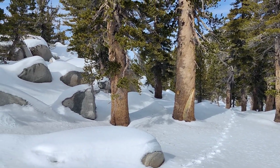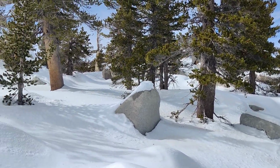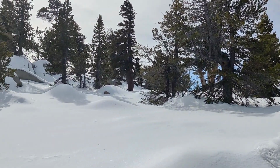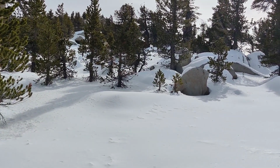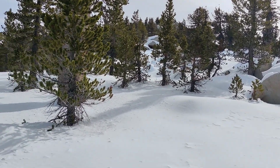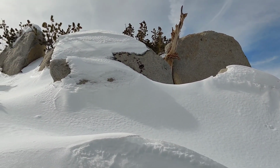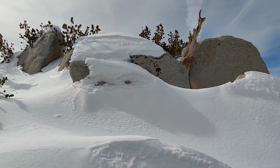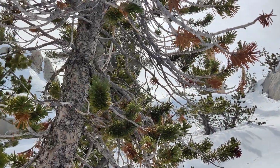Nobody has been here since the snowstorm last weekend. Look at this snow. Virgin snowland. I'm going to Jim Peak, which is ahead over there. This is one of the 2 main Jim Peaks. There's another one about a quarter of a mile south from here.